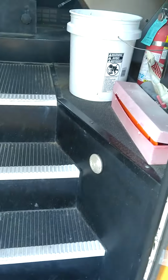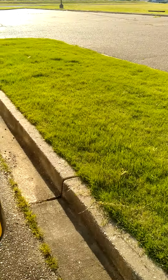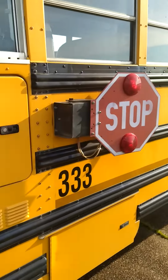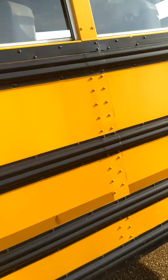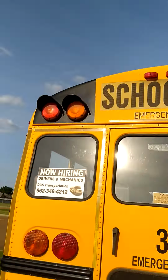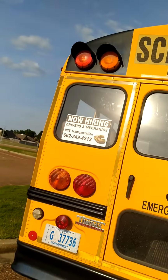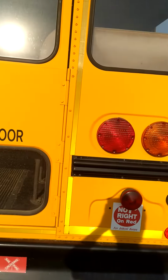And, this is about as basic as you can get a Freightliner. I believe this is a 2006. I'm not sure. I believe all our buses are 2006. But, let's do a walk around the outside of the bus. Standard halogen lights. It's about as basic as a bus can get. So, yeah.